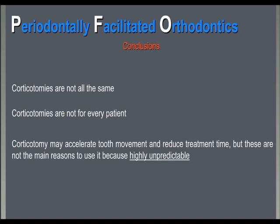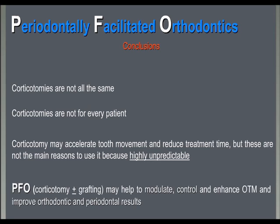And what I've tried to show you, and that's our idea, is that corticotomy definitely may accelerate tooth movement and reduce treatment time. But these are not the main reason why we use it, because we do believe that they are highly unpredictable. So PFO for us is just a way that can help us to modulate, control, and enhance orthodontic tooth movement and improve orthodontic and periodontal results.